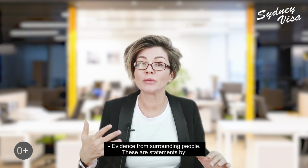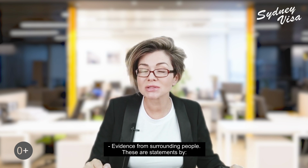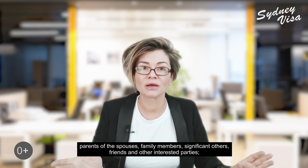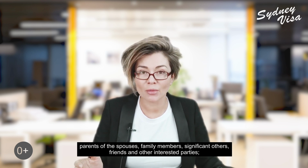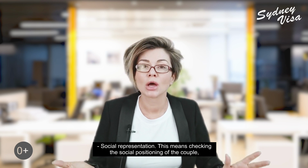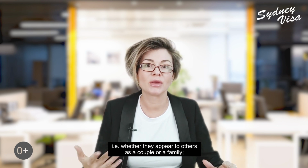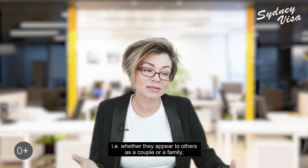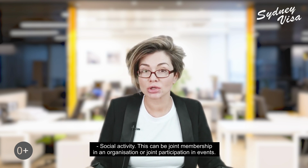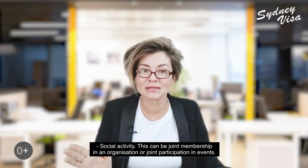Also evidence from the people surrounding you, so the close ties. These are usually statements by the parents of the spouses, family members, significant others, friends, and other interested parties. And social representation. So this means the department is checking the social positioning of a couple, so whether they appear as a couple to others or as a family. And social activities. So this can be joint memberships in organizations, joint participation in events, and so forth.